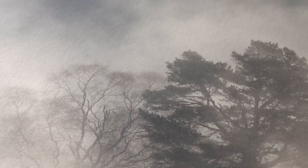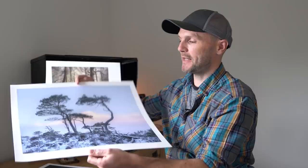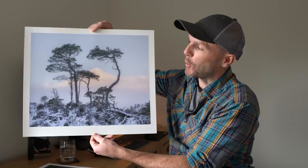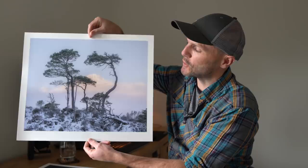You might recognize this scene from a video that I made in February last year. Interestingly, I was actually quite hard on myself when I made this image. I love the composition, but I had some uncertainties about the light on the trees. But when I came to editing, I realized that everything was much better than I originally imagined. So let's have a closer look.